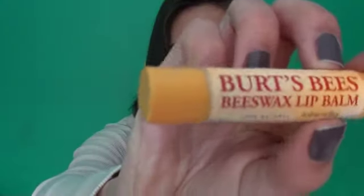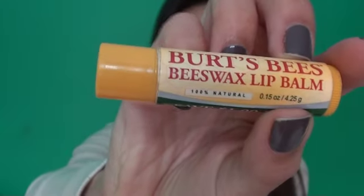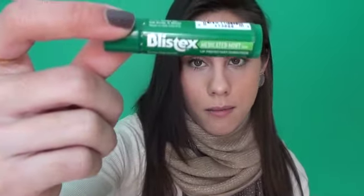Next, for the winter season, I have just been loving carrying around any lip balm with me. This is the Burt's Bees Beeswax Lip Balm. And also I have the Blistex Medicated Mint Lip Balm. And I am a lip balm freak. Like, I always love lip balm. I prefer lip balm over any lipstick or lip gloss or anything.